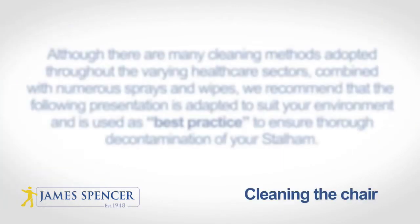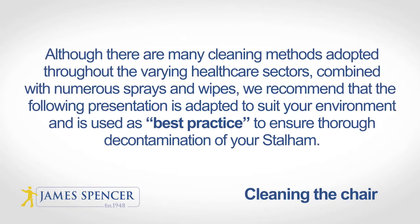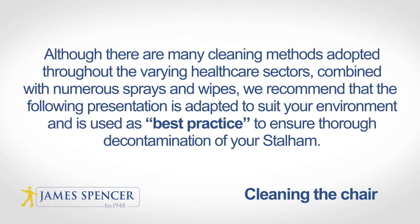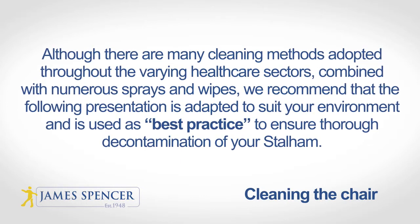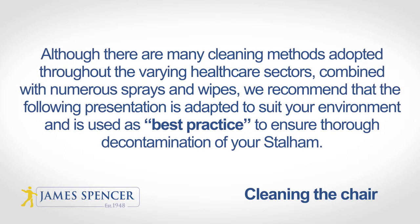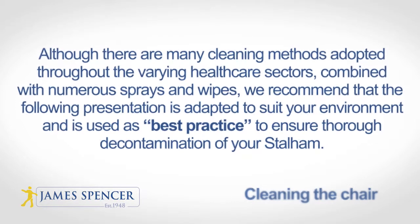Cleaning the chair. Although there are many cleaning methods adopted throughout the varying healthcare sectors, combined with numerous sprays and wipes, we recommend that the following presentation is adapted to suit your environment and is used as best practice to ensure thorough decontamination of your Stalham.